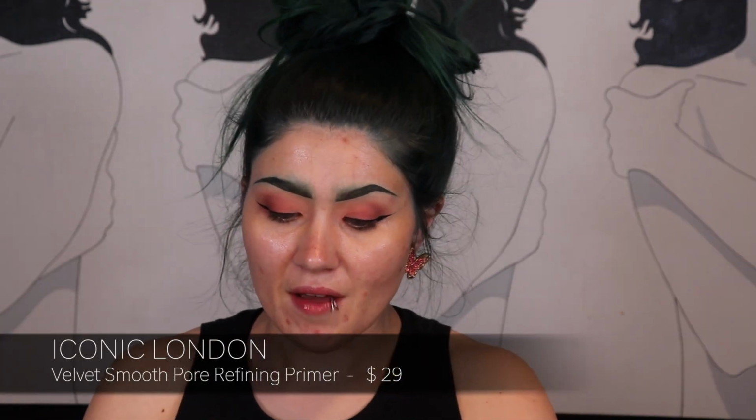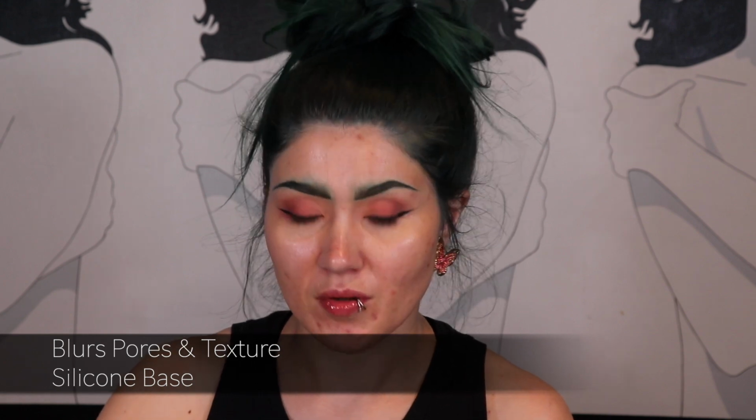Now, with all of these Iconic London products, like everything is glow. So you gotta shake everything up before you use it, which I did. So this is the Iconic London Velvet Smooth Pore Refining Primer. Now, this is a mattifying primer, so it's going to give me like a matte finish. It's going to minimize the appearance of my pores and my texture, which when it comes to using primers like this, I kind of use that as a spot primer. So I'm not using it on my entire face. I use it on my nose, I use it on the tops of my cheekbones, anywhere where I have acne, texture, any kind of fine lines. I'm not really at the point in my life where I have fine lines, but I'm gonna put it in those type of places.